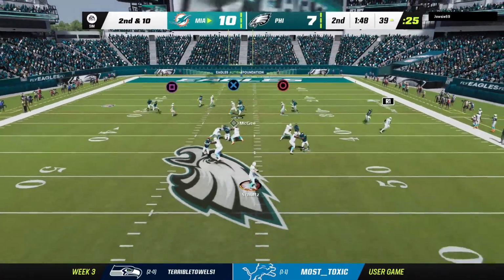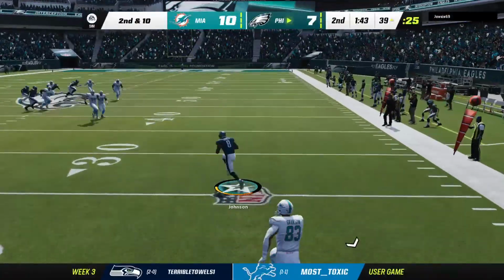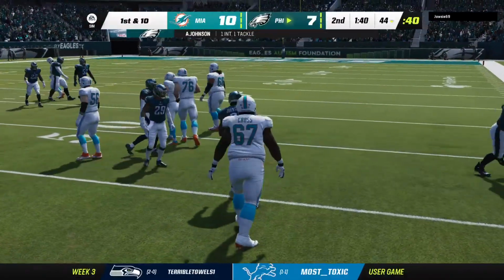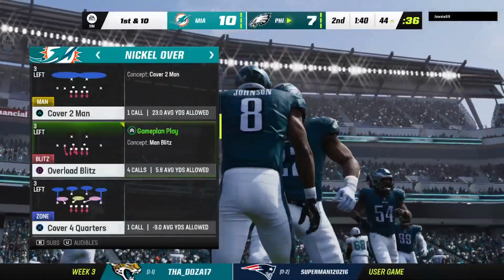Throwing again on 2nd and 10. Schultz. Into double coverage, and it's intercepted. And the Eagles will take over possession here up at the 44. I know it appeared he was saying, hey, give me the football, I'm open, but I don't know if that's a pass that he should have thrown there.